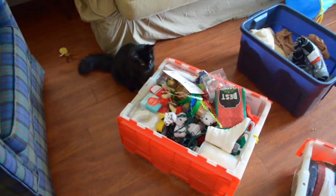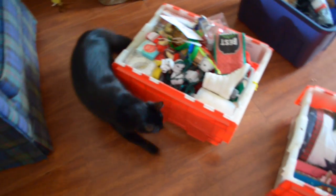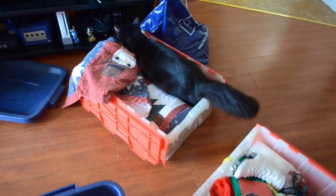What do you think, Cookie? This is gonna be your first Christmas. Your first time you get to see all these decorations. I hope he doesn't tear too much apart, but you know, it's Cookie. Here he goes. Just right in there, no chill.